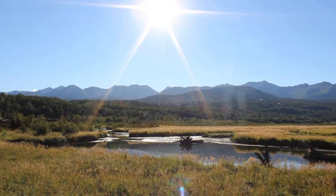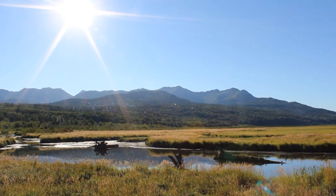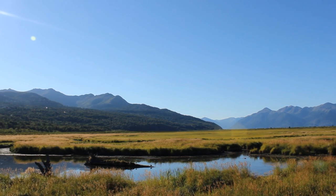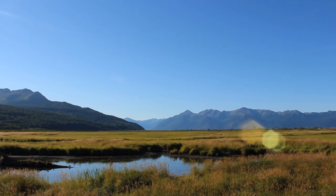Next, we stopped at Potters Marsh, which is a park south of Anchorage. It's a beautiful place where you can see wildlife and moose, birds, and even salmon swimming upstream. It was nearby, so I took Tommy to check out the salmon and get to see some salmon up close and personal.